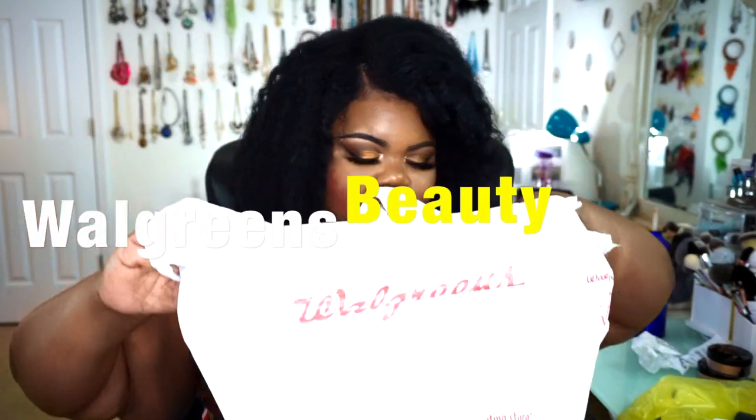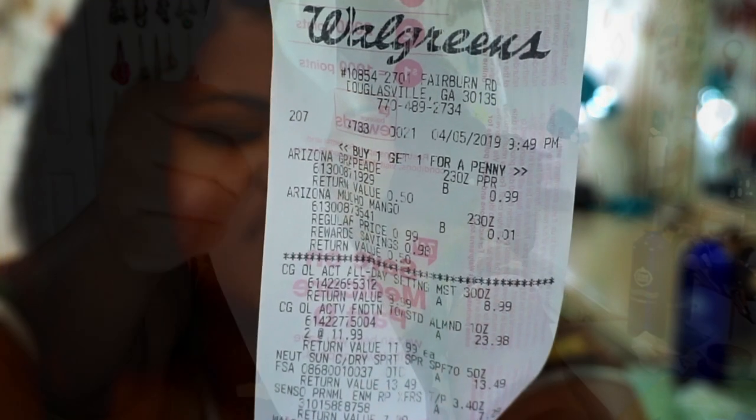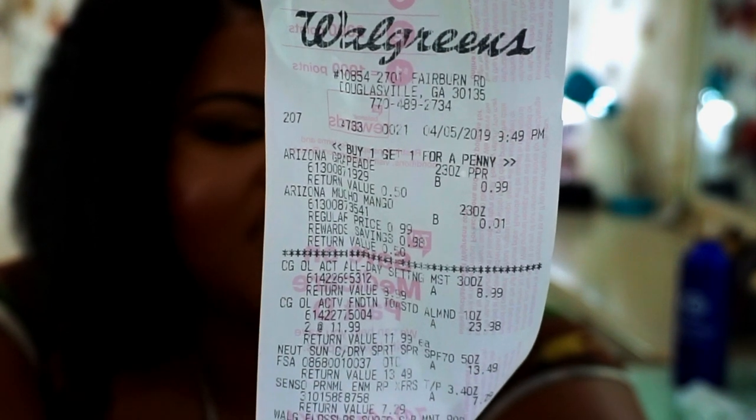The next thing that we got is coming in from Walgreens. And from Walgreens, when did I purchase this? Okay, so I purchased this back on April 5th. And these were $13.49 and $8.99, right there at the top, guys.